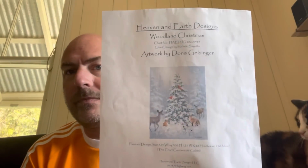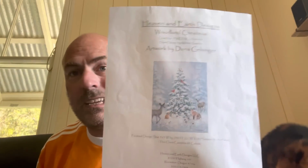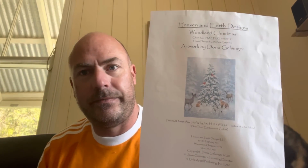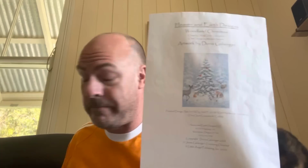The next piece I worked on was a piece for my brother, which is Woodland Christmas. This one is by Heaven and Earth Designs, and it's artwork by Donna Gelsinger, which is this one. I'm working in this area up here. Now this one didn't get a lot of work done on it. This one is normally my Sunday piece, but I didn't work on it on Sunday, which I'll show you why in a minute.